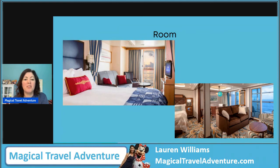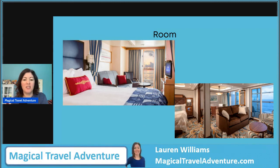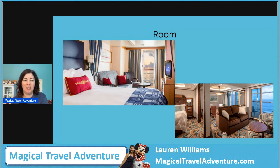If you have some of the suites, it is a little larger. So you have some sitting area, some place to work, some place to sit and eat if you really want to. I really highly recommend if it's your first time on a cruise, you really want that balcony stateroom because it's just helpful to have that extra space outside and to see what you're going past.